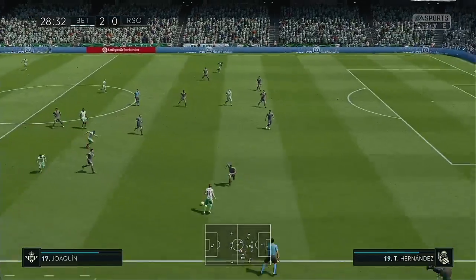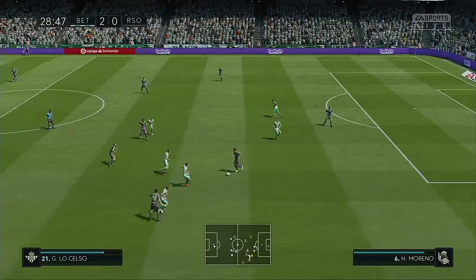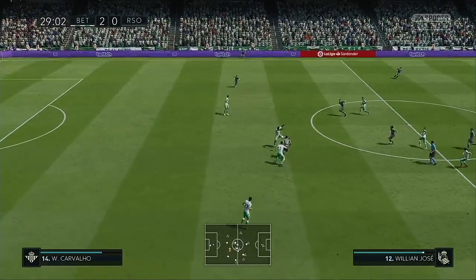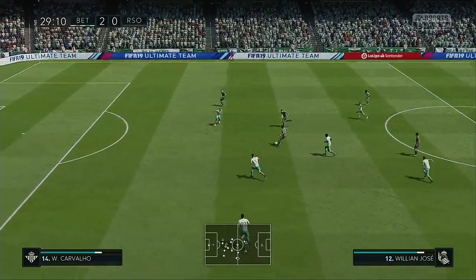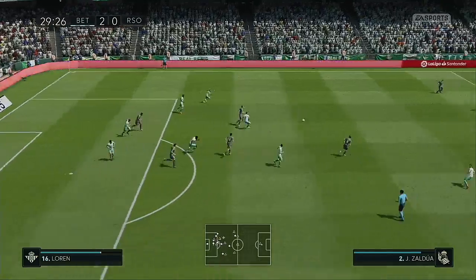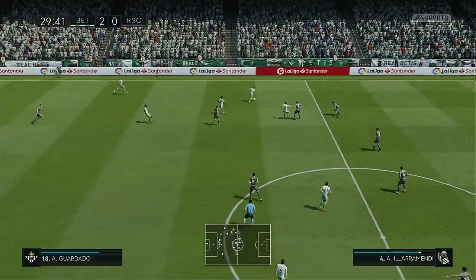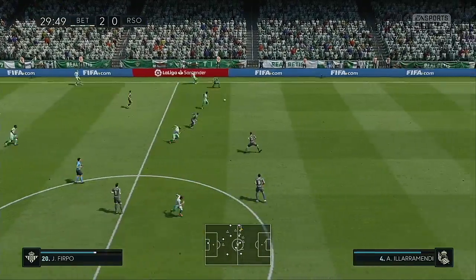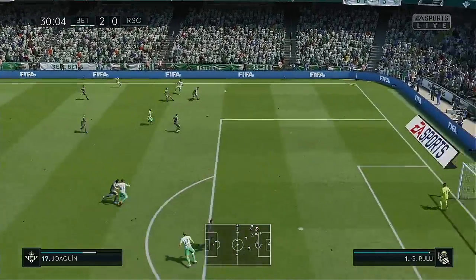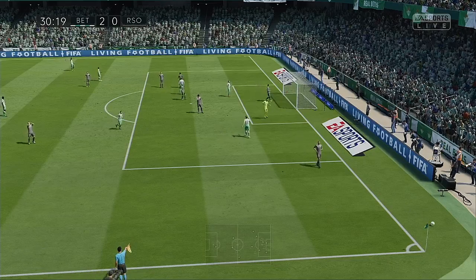William Carvalho. Alonso on the ball. Moreno being closed down. Now Januzaj. Saw the ball, went for it. Guardado. Now, this is an interesting attack. He's a good crosser normally, but that's not a good cross. Goal kick.